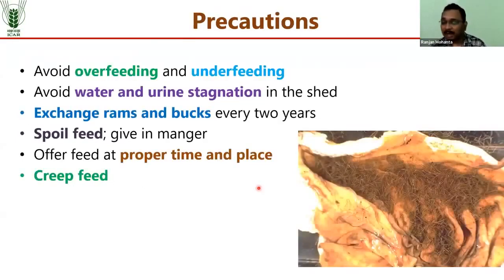Actually, overfeeding happens because most people now prefer concentrate. Even if not concentrate, they give only maize and wheat bran, and they say that it is okay. We should offer our ruminant animals feed in such a way that everything is there. Avoid urine and water stagnation, and even feces, because all the microbes and certain worms pass out in feces and create problems. Soiled feed should not be there, and creep feed must be given.